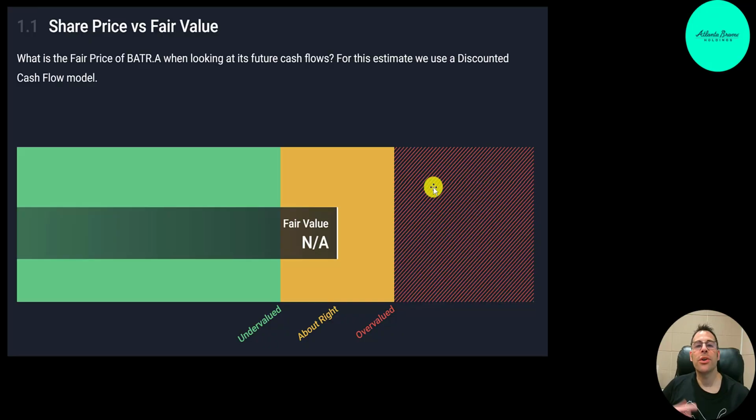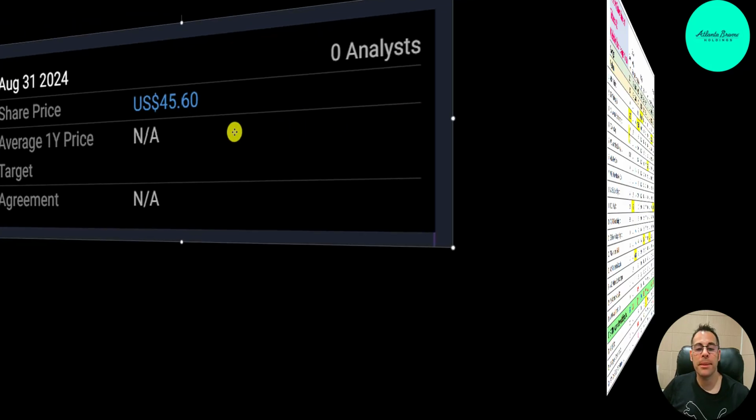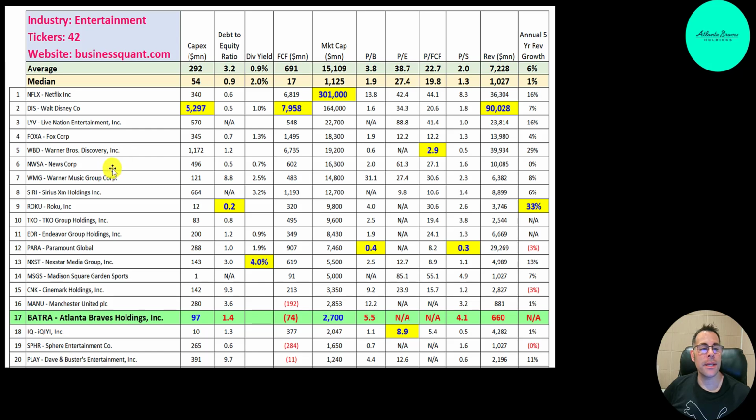Unfortunately, Simply Wall Street does not value this stock. Also, there's no analyst that priced this stock. I guess nobody cares about this company. There are 42 companies in the same industry as Atlanta Braves, and if they have a number in red, they're worse than the median. If they have a number in blue, they're better.